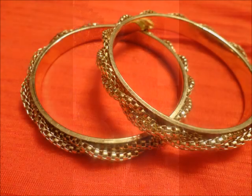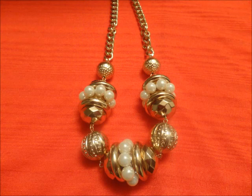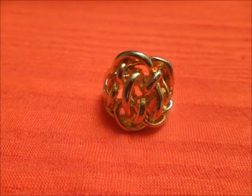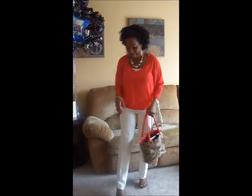I got these bracelets from, I believe, Ashley Stewart. I believe I also got this necklace from Ashley Stewart or New York and Company. Can't quite remember. This ring is from JCPenney. I'm wearing a Nine West watch, my wedding ring, and these shoes.